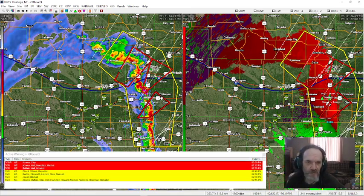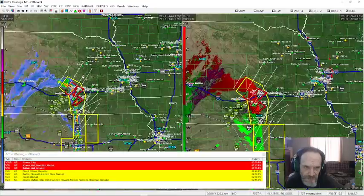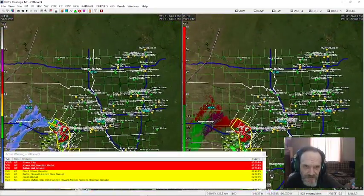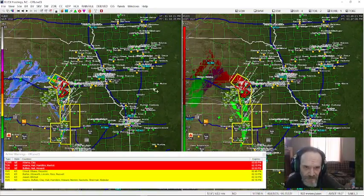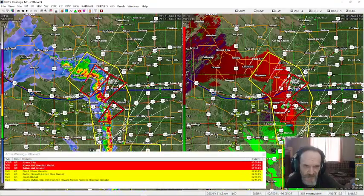I think the severe weather is over the high risk areas. Supposed to be Iowa and part of Missouri, but I think they kicked off a little earlier than they thought they were gonna.